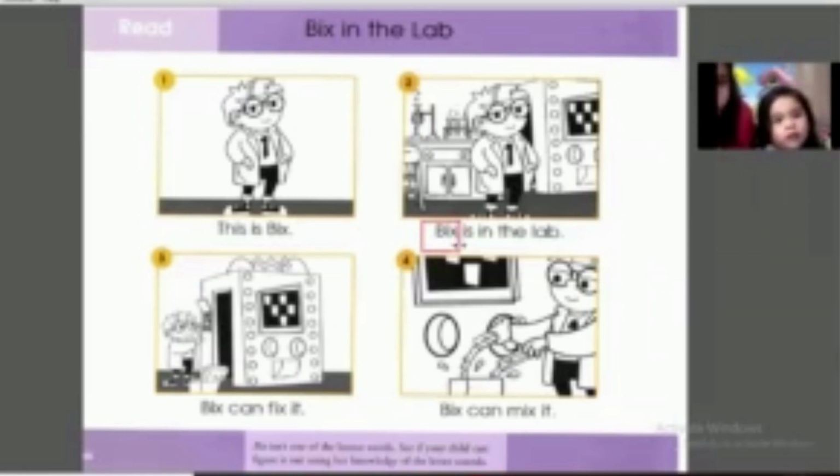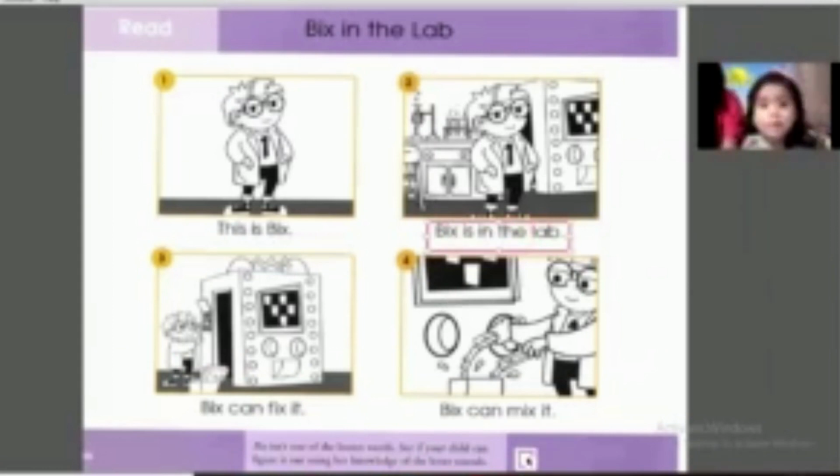Read. Mix. Too easy. Go. Janelle, you have to practice reading sentences. Go, you read. Mix is in the bell. Huh? Bell. You read from left to right? Lab. Okay, again, can you read it a little bit faster? Where they work. Yeah, you read it a little bit faster.